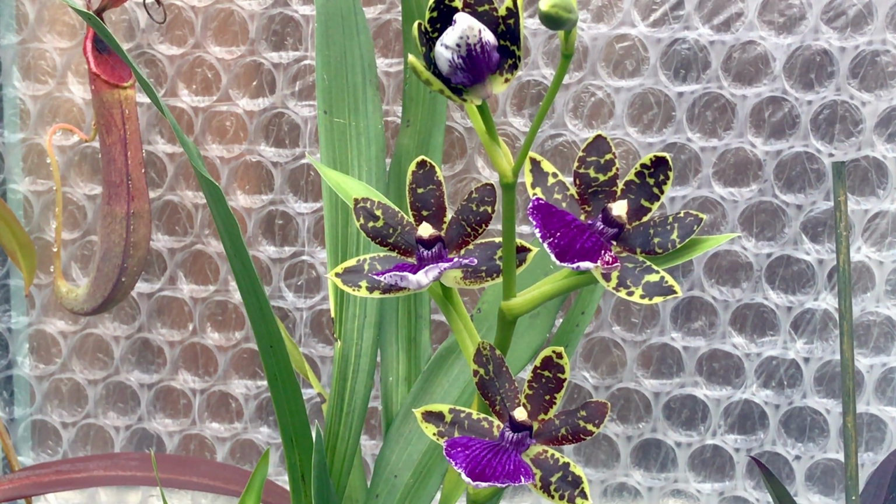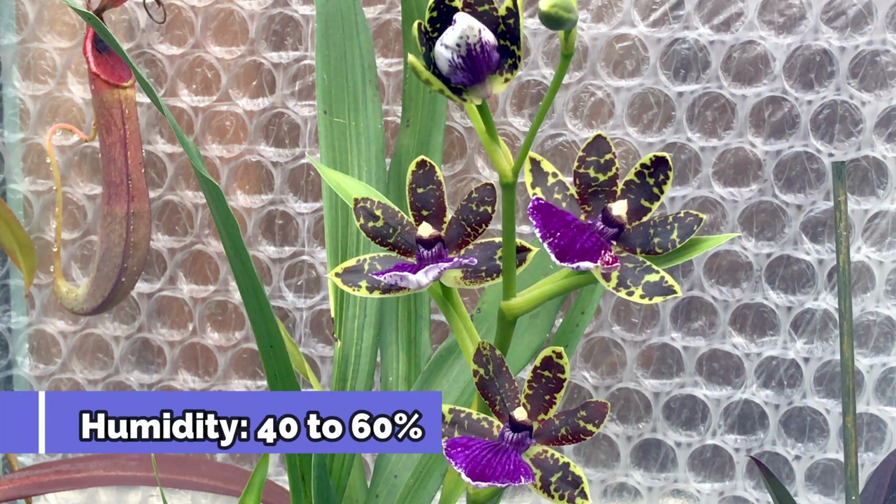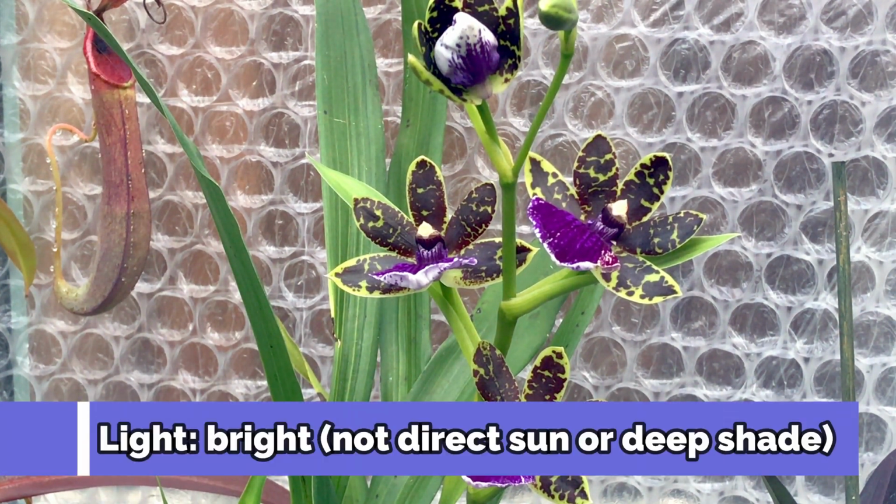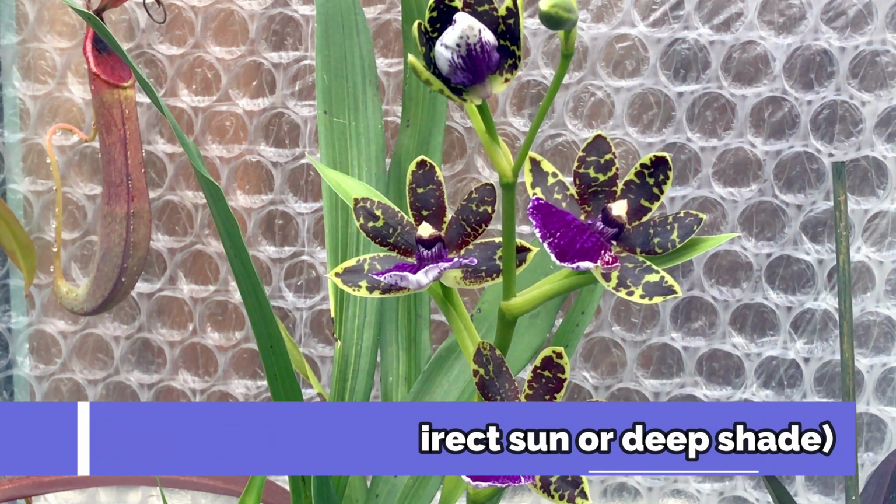It is shaded. We've got the 60% shade up, and that will go to an 85% shade once the sun gets a bit higher into the sky. So almost by default, really, I've got it in the right kind of temperature. Humidity 40 to 60%. Well, I'm keeping it at 70 at the moment, so that's okay. Light: bright light, but not direct sunlight, not deep shade either.